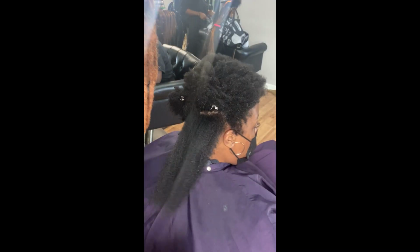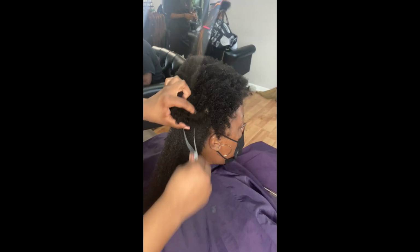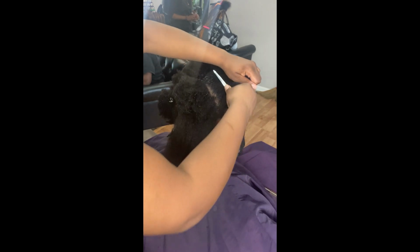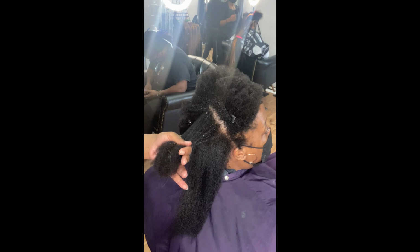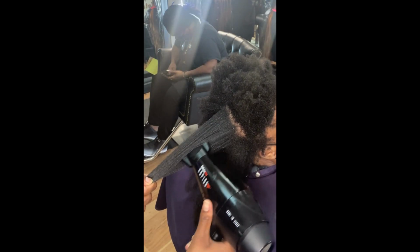And guys, I did not know. Mind you, I've blow dried my hair on my own at home. I didn't know my hair got that long and thick. I was just like shocked, like, what? Like, oh my God. But yeah, y'all, I had no idea my hair had gotten that long.